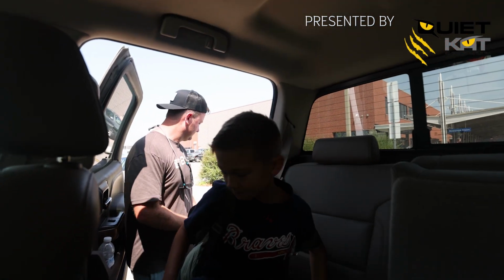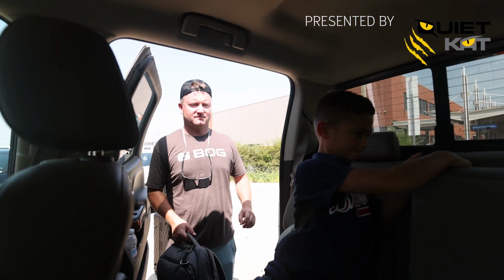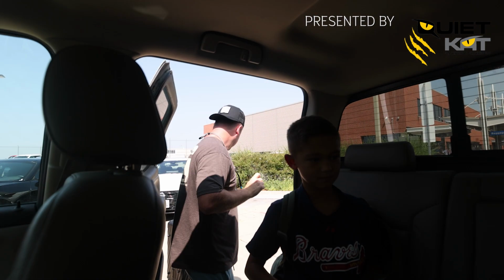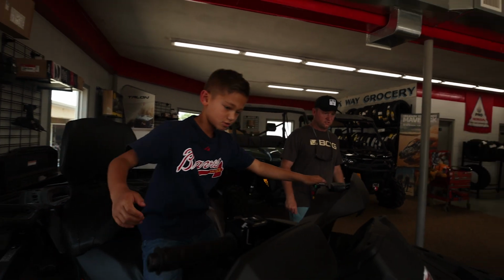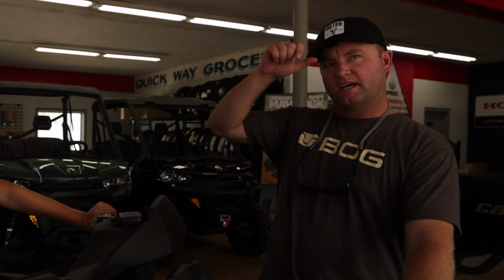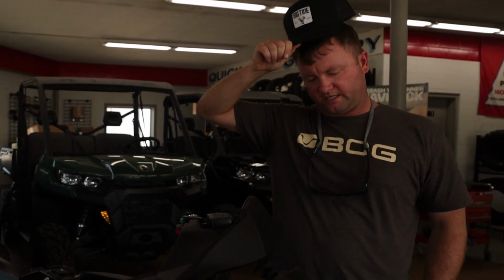Pull that other seat down, bud. Go get that ATV, UTV. This is what I want for our Georgia farm. Oh yeah, I can see a little bit of wear there. 850, this thing goes probably 80.